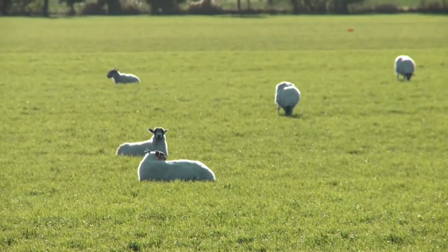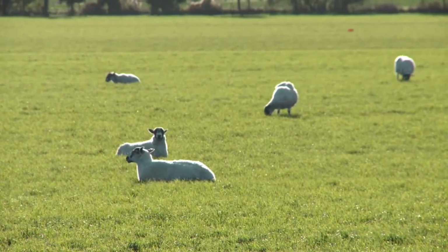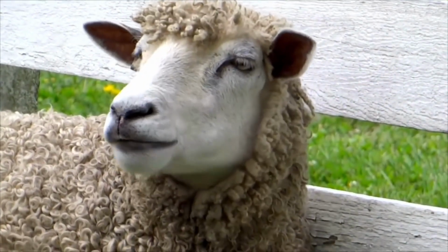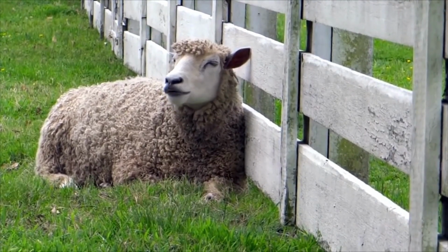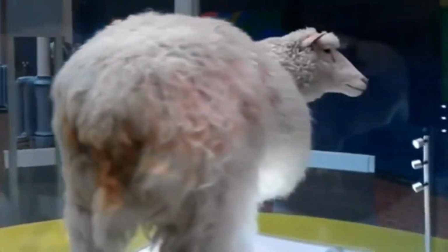Some thought that the reason she didn't live as long was because she was a clone. However, it was later determined that Dolly had a form of lung cancer called ovine pulmonary adenocarcinoma, which is a fairly common disease of sheep. Dolly was the only lamb born from 277 previous attempts to clone a sheep. Some people thought that humans would be next. However, scientists don't see a need to clone humans.